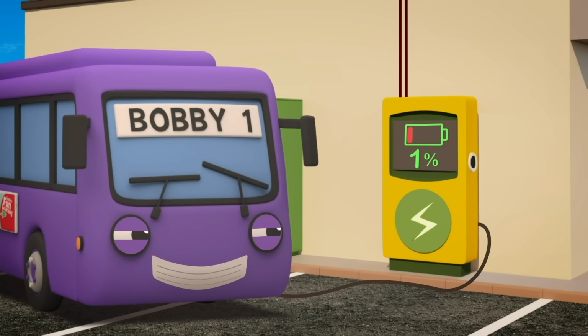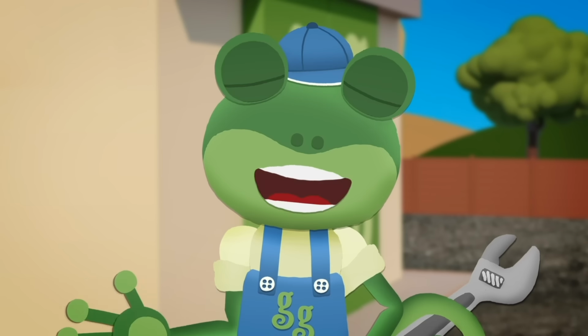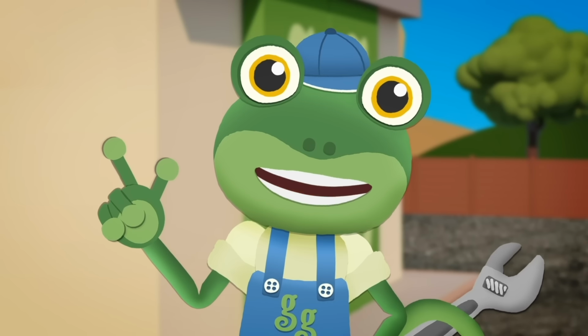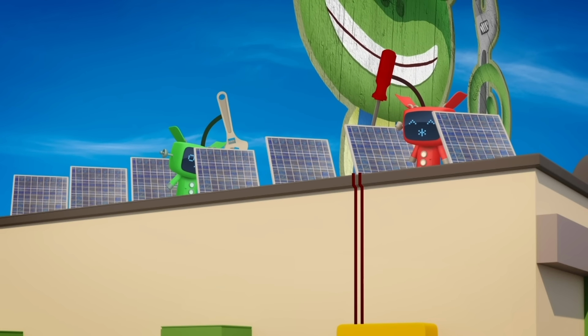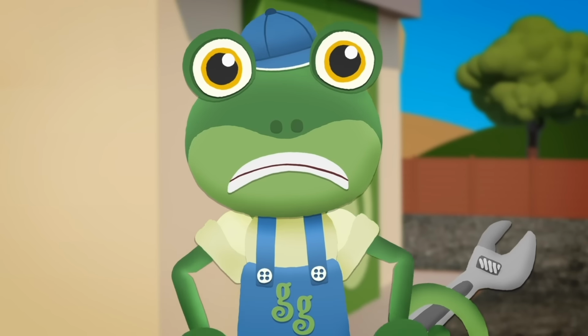One percent, 2%, 3%. This charger is far too slow. Bobby has a giant battery pack, far bigger than Evie's. We need to make this electric charger into a supercharger. Let's try again. They don't seem to have made this charger any faster at all. What's going on?